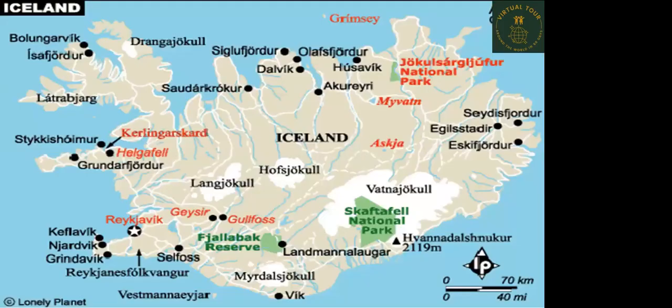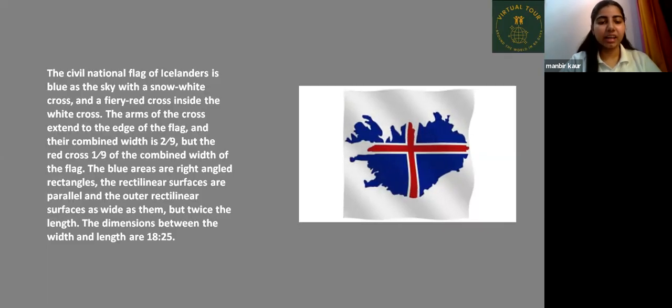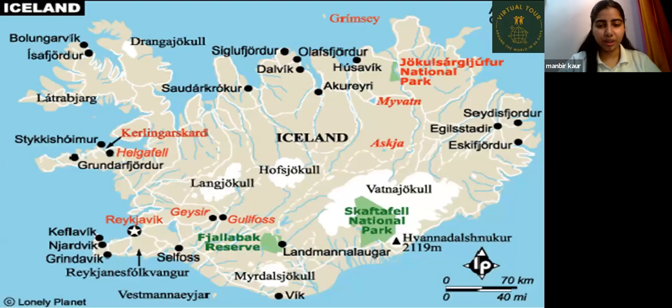Next slide. So here we can see a brief political map of the country. Iceland is usually divided into 8 regions: capital region, southern peninsula, western, northwest, northeast, east, and south. These divisions are intended to assist with the planning of holidays in Iceland and are therefore primarily geographical rather than administrative ones.